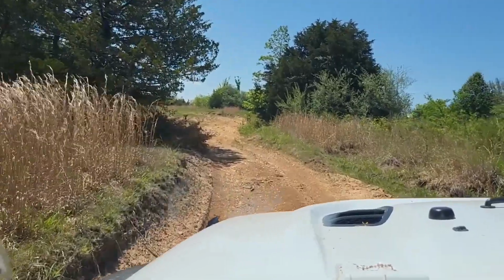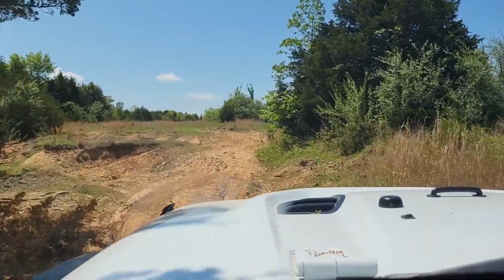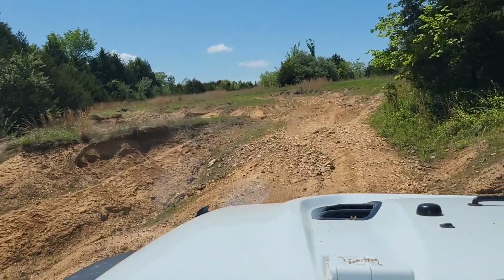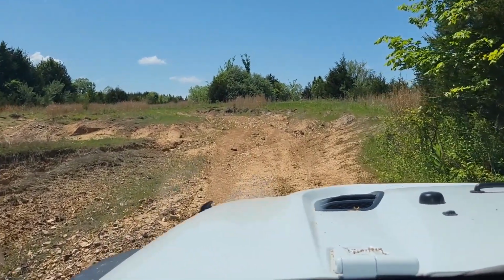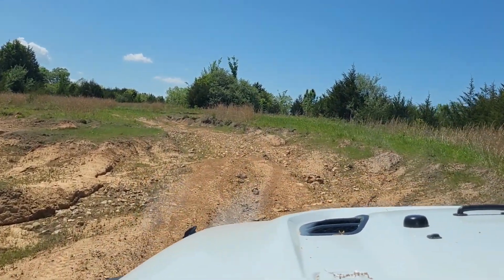However, I did go past this heavily eroded section that you can see here on the driver's side. I did think about giving it a try, but at this point I was hot and tired, and sometimes you have to resist the just one more trail urge to avoid trouble. You know, you gotta drive home at the end of the day.